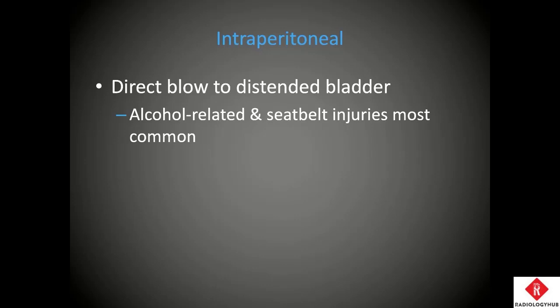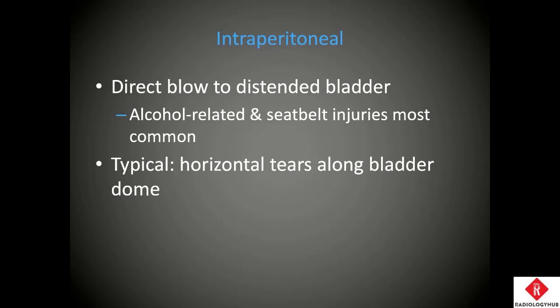bladder, and much like a water balloon that's distended, if you rapidly push on it, you'll blow out and rupture the top of the water balloon, or in this case, the urinary bladder. These are typically horizontal tears along the bladder dome.